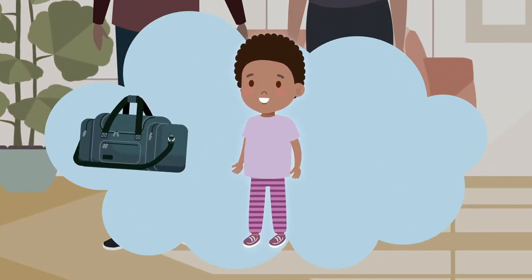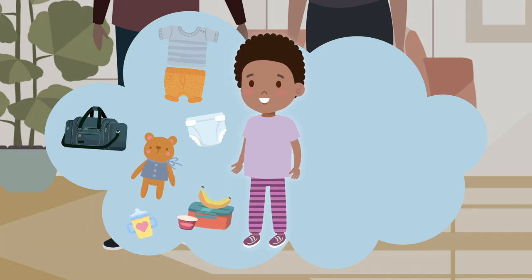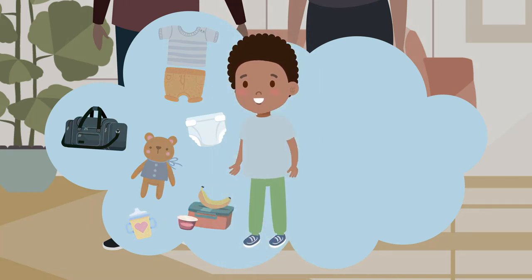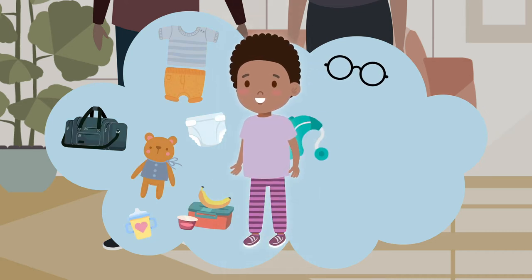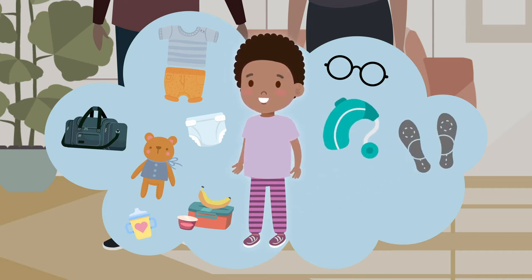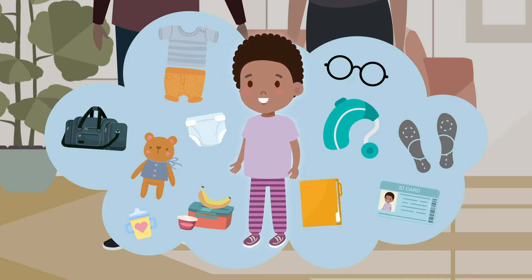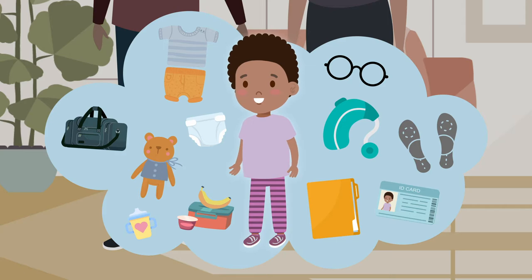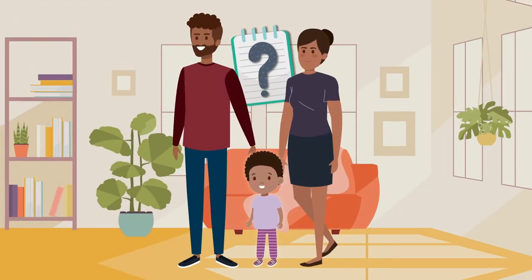1. Getting a bag ready with extra diapers, clothes, favorite toys, snacks, and drinks. 2. Dressing JoJo in comfortable clothes and shoes that can be easily taken off. 3. Bringing JoJo's glasses and hearing aids. It's important to bring all the things that JoJo needs for the assessments. 4. Checking that they have JoJo's health card and any reports relevant to JoJo's development. And 5. Writing down any questions they want answered.